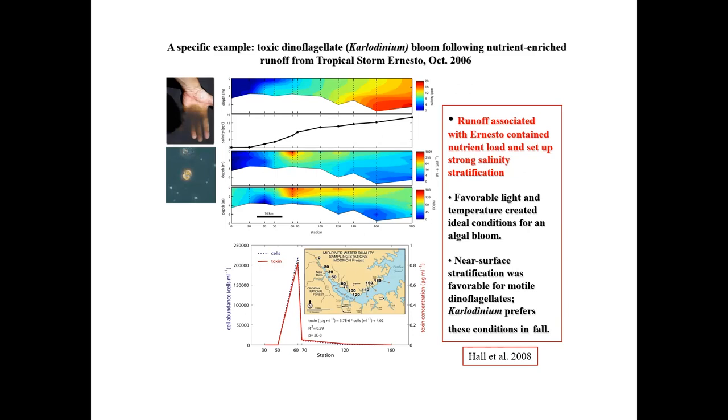And then right where you see this intense change in stratification, we get an increase in chlorophyll a, and that is a toxic dinoflagellate bloom in this particular instance. So, you know, it's a combination of nutrient loading, stratification, and residence time that is combined in terms of seeing what the effects are over time. And this is a very confined part of the estuary where the bloom occurred.